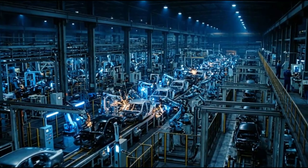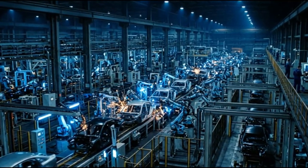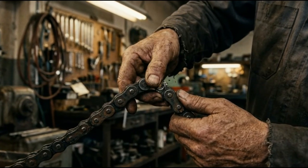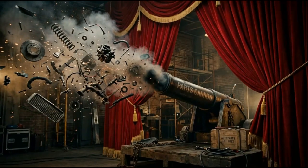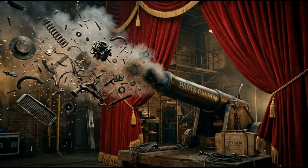The automotive industry thrives on your fear of the unknown, turning you into a mere operator who blindly follows a computer's suggestion. Today, we are breaking those chains. I have spent decades seeing these patterns, and I have the secrets the big shops hide. We are going to pull back the curtain on the parts cannon and transform you into a true master of your vehicle.